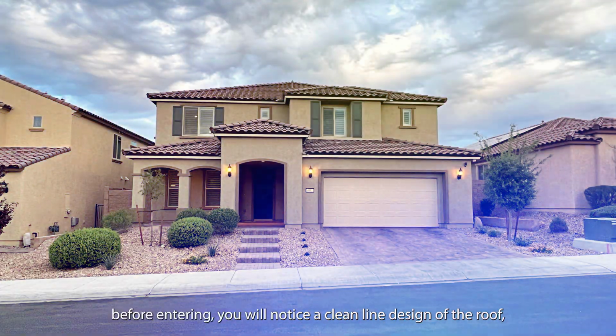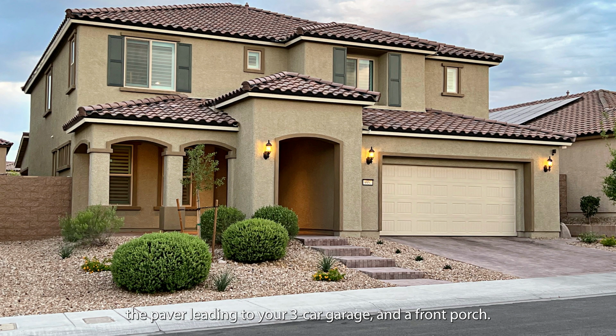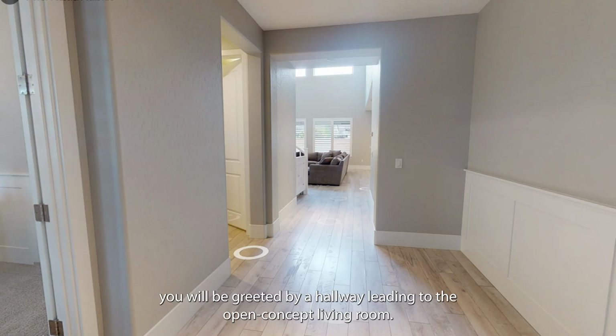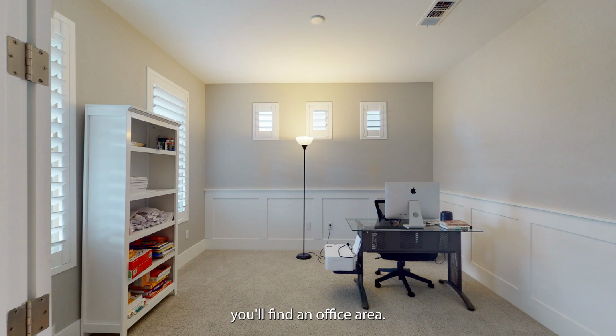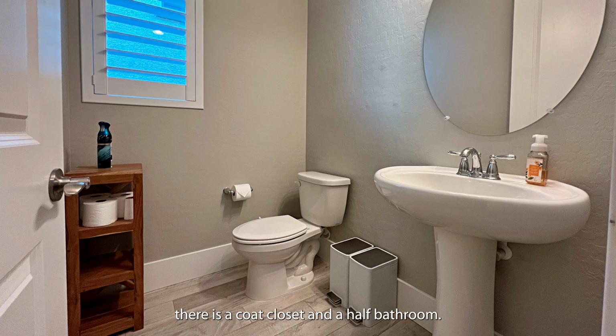This is the home. Before entering, you will notice a clean line design of the roof, the paver leading to your 3-car garage, and a front porch. Upon entering the home, you will be greeted by a hallway leading to the open concept living room. Before reaching the living room, on the left side, you'll find an office area. On the left wing of the hallway, there is a coat closet and a half bathroom.